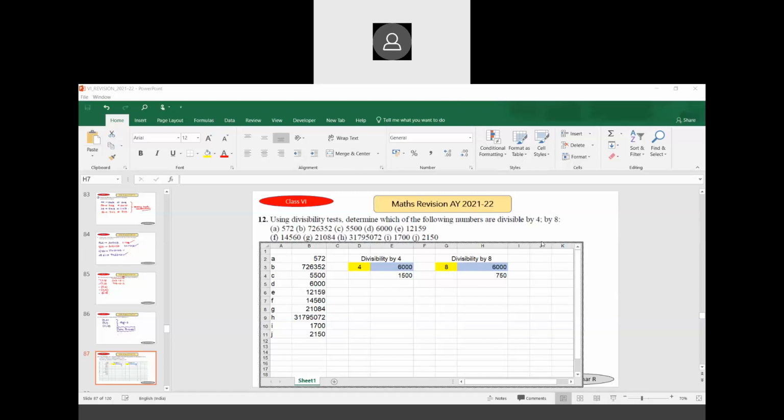Now listen. If the number is ending with two zeros, it is completely divisible by 4. If the number is ending with three zeros, it will be divisible by 8. You have to remember this.